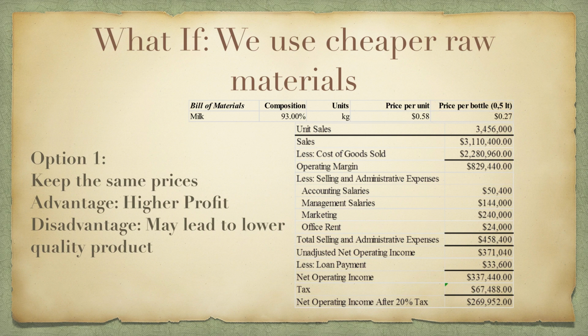Case 1. Finding cheaper raw materials. Option 1. Keep the same prices. In this case, our profits will increase because we are selling at the same price with cut costs. Our advantage is higher profits, and the disadvantage is that cheaper costs can lead to a lower quality product. Result: continue producing as long as the quality of the product and loyalty of consumers is not jeopardized.